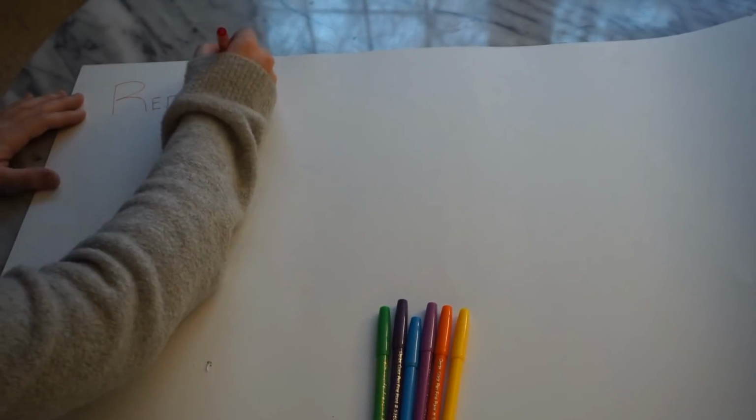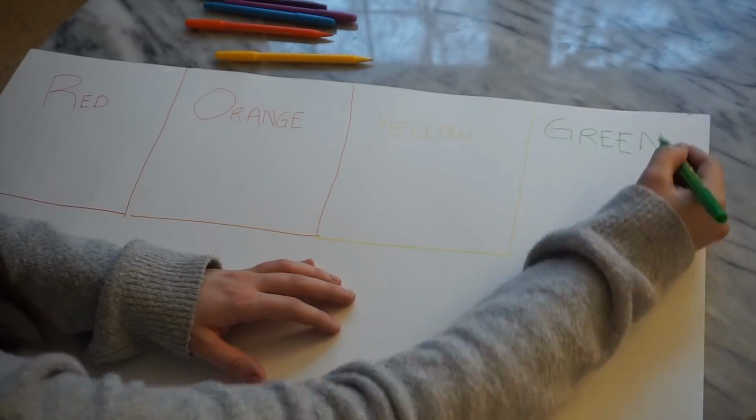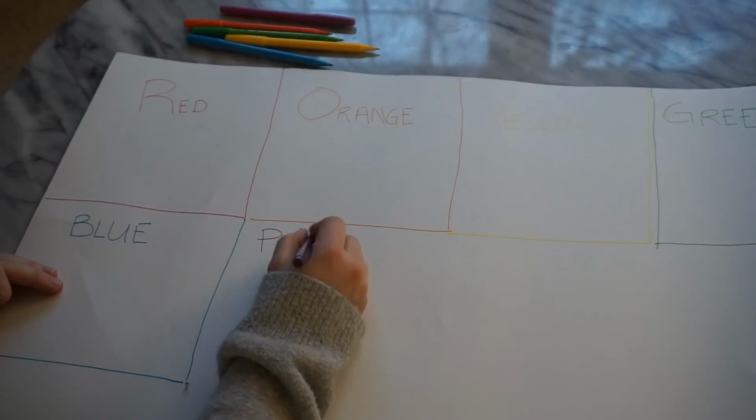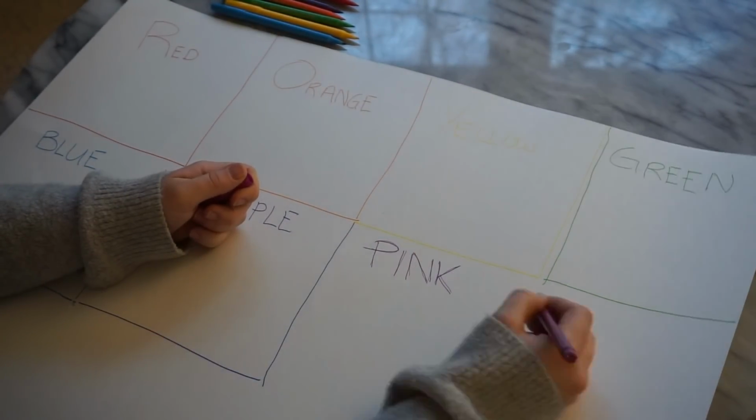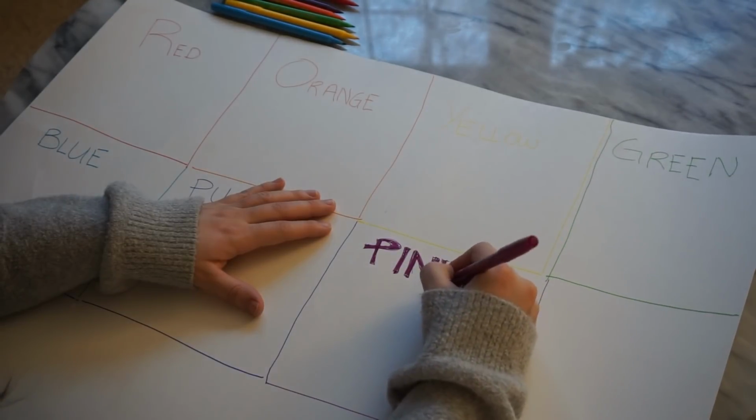So the first thing I did was take a big piece of cardboard paper and label it with all the colors of the rainbow. This was super simple, and it created a sort of fill-in rainbow chart that we can use again and again for all different activities with my son.